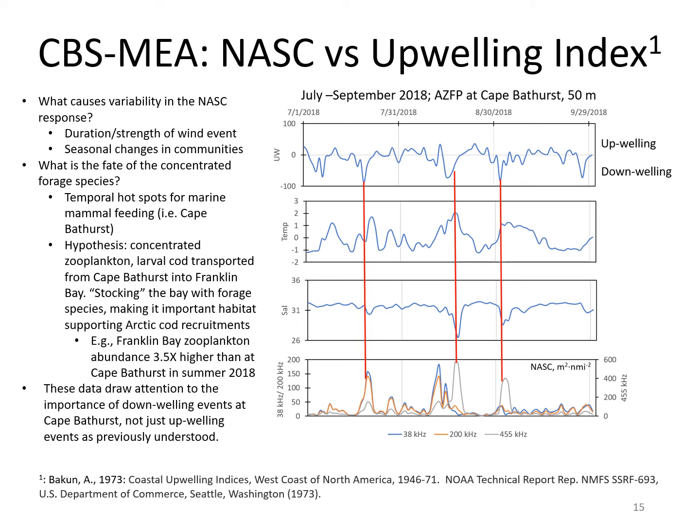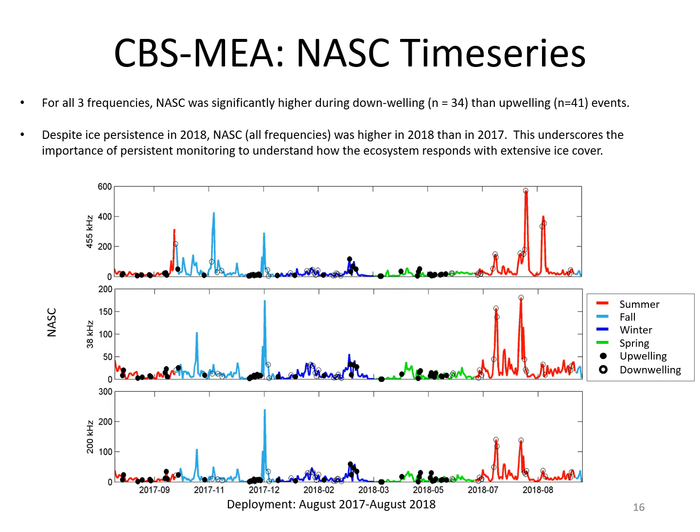Now, these data draw attention to the importance of downwelling events at Cape Bathurst, not just the importance of upwelling events, as has been previously understood. On the previous slide, an excerpt of data from only the summer of 2018 was shown. On this slide, we've got the complete time series, August 2017 through August 2018, showing the NASC values for all three frequencies. In the figure, we've got a number of different colors going on. These correspond to the different seasons, with red being summer, light blue being fall, etc. Also on the figures, the filled black circles correspond to upwelling events. The open black circles correspond to downwelling events.